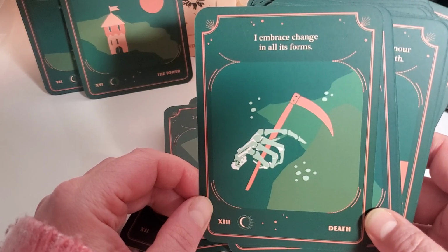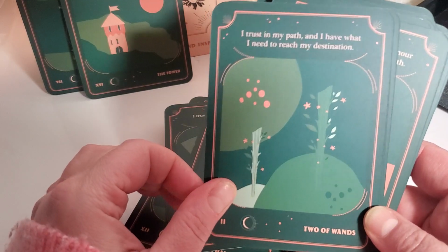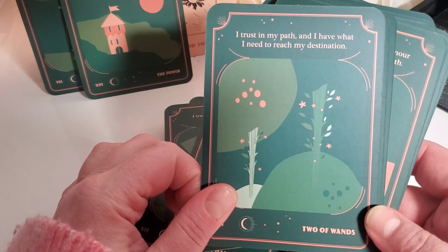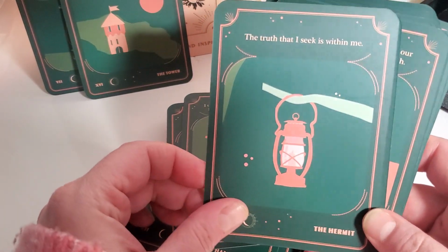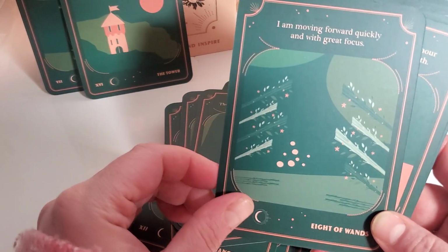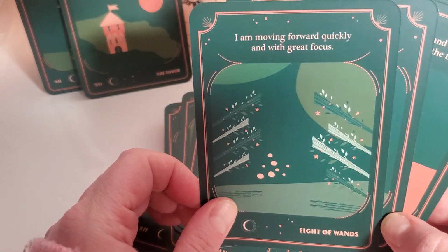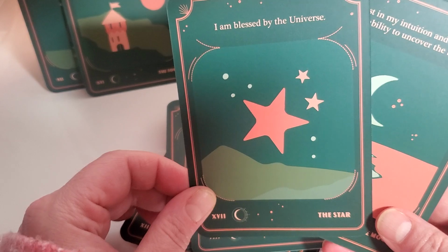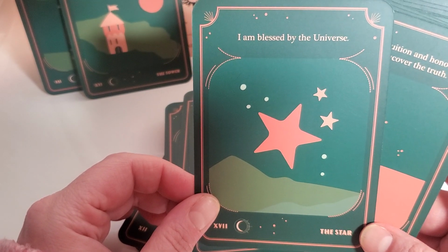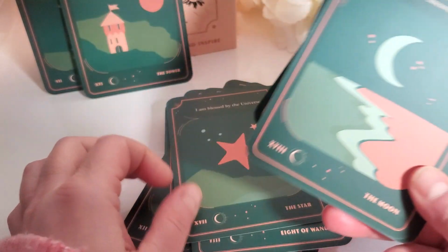Death. I embrace change in all its forms. Two of Wands. I trust my path and I have what I need to reach my destination. Love that. We have the Hermit with the Lantern. Eight of Wands. Beautiful card. I love the artwork on this. I love the colors and the little flowers and just very nice. Star. Could it get any more simple than that? And yet you know exactly what you're looking at, right?